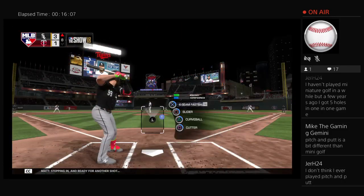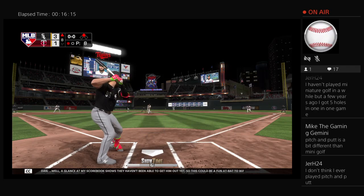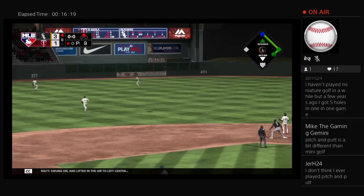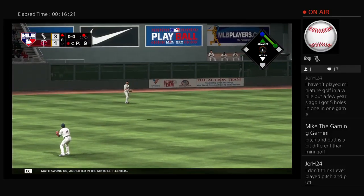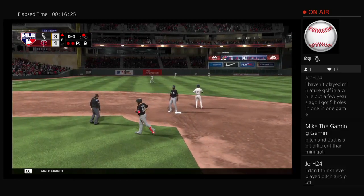Stepping in and ready for another shot, Mike Rogers. And it looks like this could be a critical at-bat in this one. Well, a glance at my scorebook shows they haven't been able to get him out yet, so this could be a fun at-bat to watch. Swung on and lifted in the air to left center. Grand slam falls off the left fielder as he takes charge for the second out.